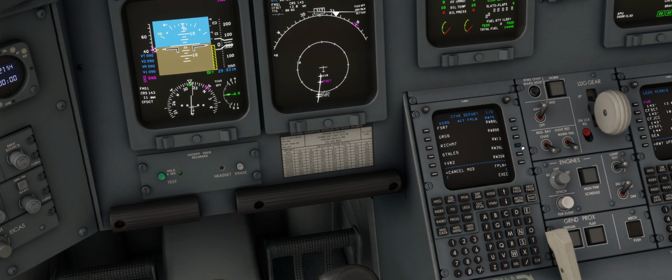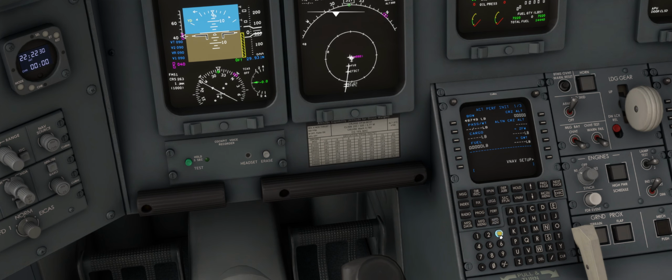Okay, so departure 26 left, Georgia 6, execute, and then arrival. We're expecting, next page, ILS 26 via the Bruiser 1 tense transition. Execute. Okay, so let's do our perf now. Cruise altitude is 370. I forgot on the CRJ you gotta go 37000. It's been a minute since I've flown this.